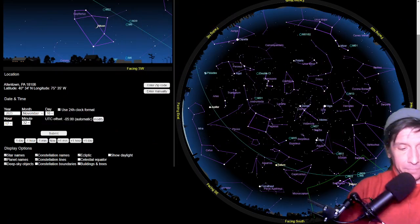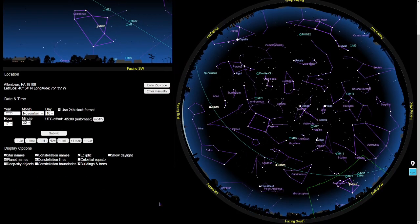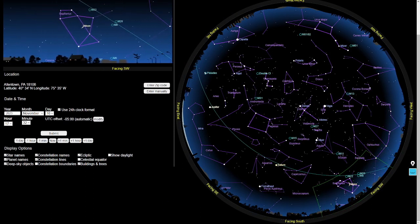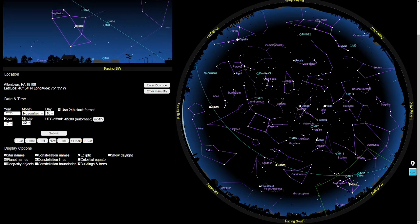That is from skyandtelescope.org. If you want to make your own, just put in your zip code or your city. And we've got a lovely crescent moon over there just setting in the southwestern sky in the constellation of Sagittarius.